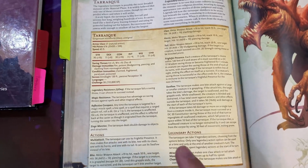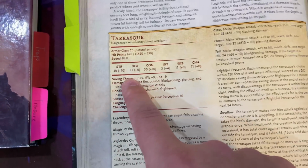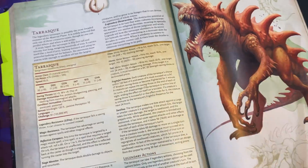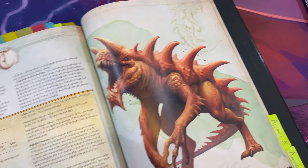The Tarrasque is one of the most terrifying and recognizable monsters in Dungeons and Dragons. Look at its stats, like this is insane! It also has some crazy bite attacks, frightening presence, which just scares people if they're too close, horns, claws, swallow ability, so if you get bitten by this thing and eaten, you're done for.